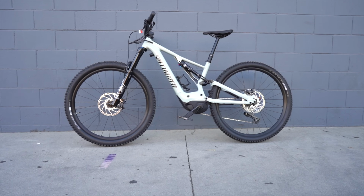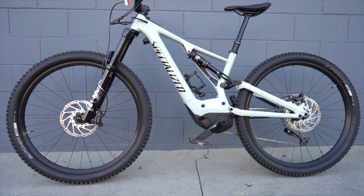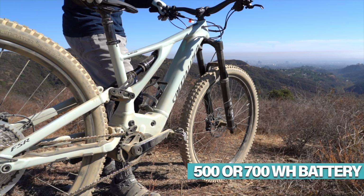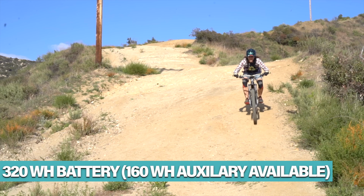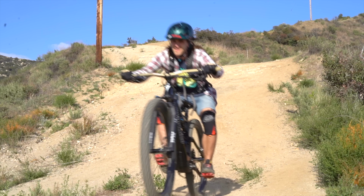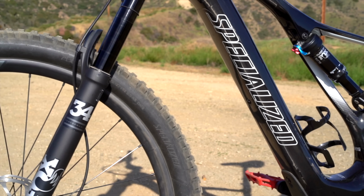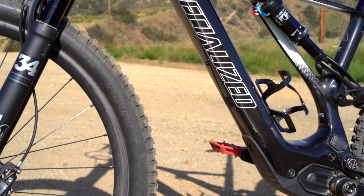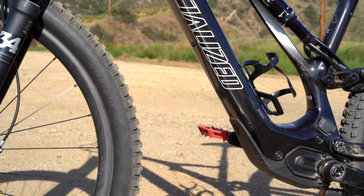Let's look at the battery life. The Specialized Turbo Levo is going to come either with a 500 watt-hour battery or a 700 watt-hour battery, whereas the Specialized Turbo Levo SL is going to come with a 320 watt-hour battery on board, and then you can get 160 watt-hour auxiliary batteries for right around $400. Now, again, you're probably thinking, what are you talking about, Scott? That's way less battery life. 320 watt hours is significantly less than even 500. But again, I need you to calm down. What did I tell you last time?